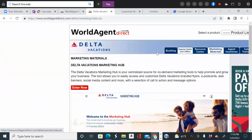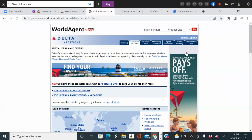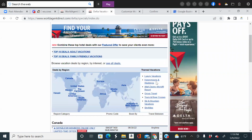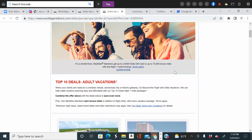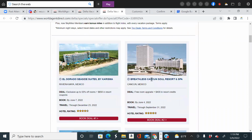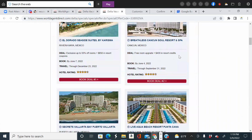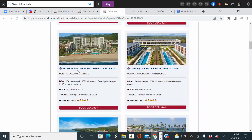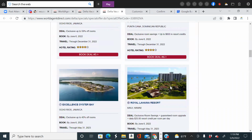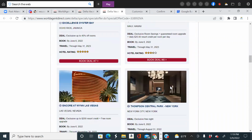They do have supplier specials and offers. Okay, so we could take a look at that really quick. These are perfect to use for mock booking. So look, the top 10 deals for adult vacations. So which one is this one for? El Dorado Seaside Suites by Charisma, Breathless in Cancun, Secrets in Puerto Vallarta. Ooh, Secrets is beautiful. Live Aqua in Punta Cana. Okay, so they have all these deals going on for adults only.